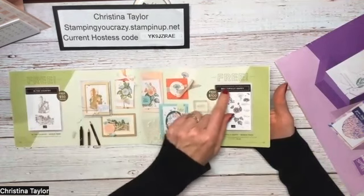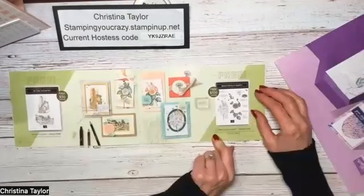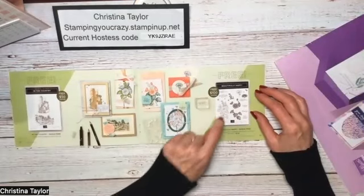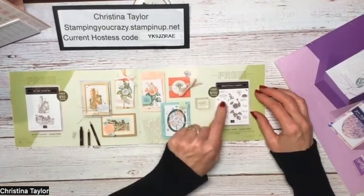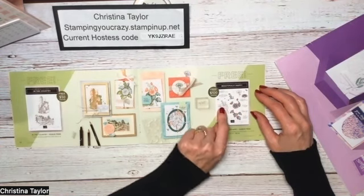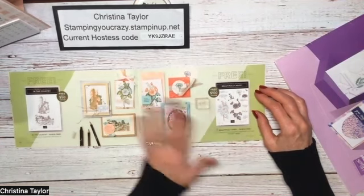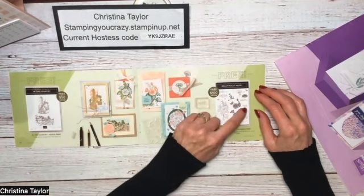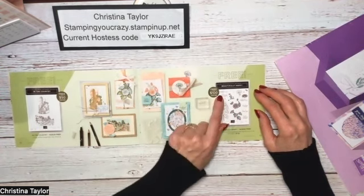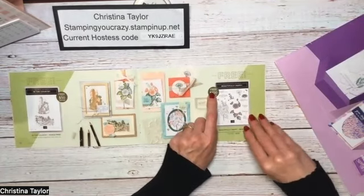Next, we have the Beautifully Happy stamp set. This is a 17-piece photopolymer stamp set. It is a 2-step stamping set with the line art, and then it's got some watercolor images to stamp over top of it, as well as six different greetings. The rest are all imagery. And this is free with $100 purchase.